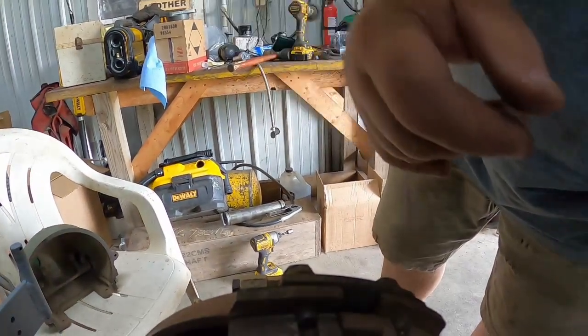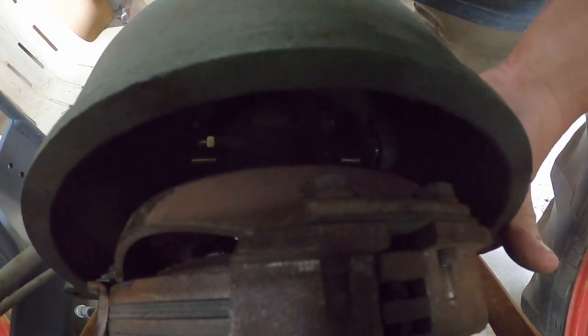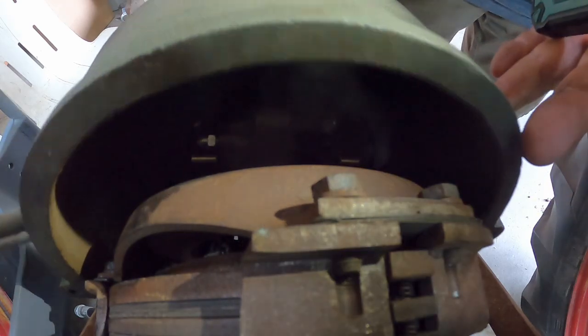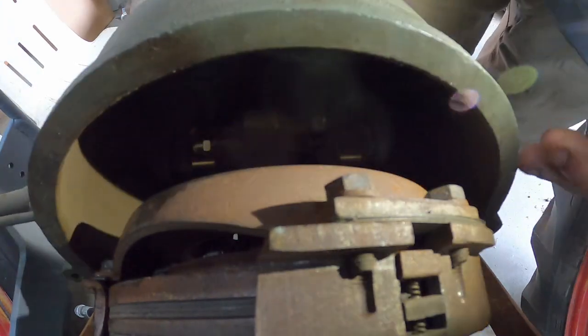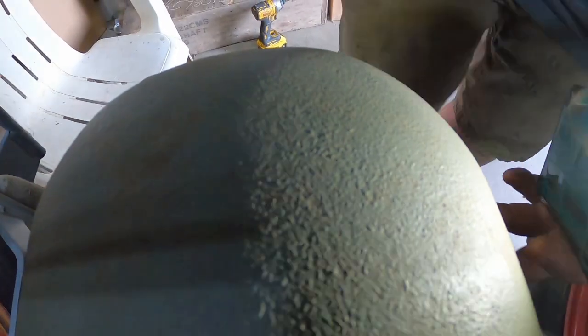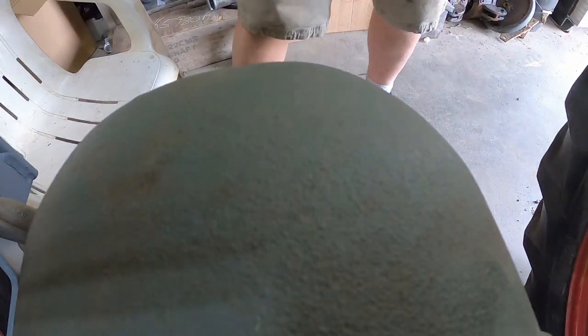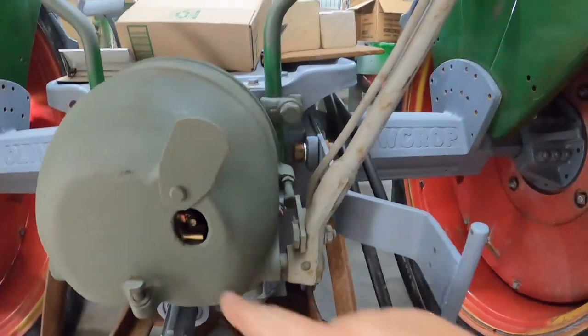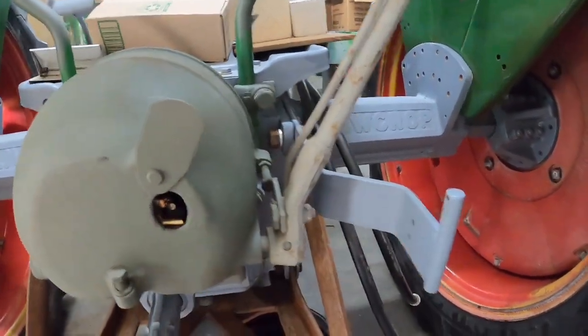Usually it's hard to see, but maybe you guys will have the advantage. I think I got it. I got this side all right. Yeah, I think I got it.